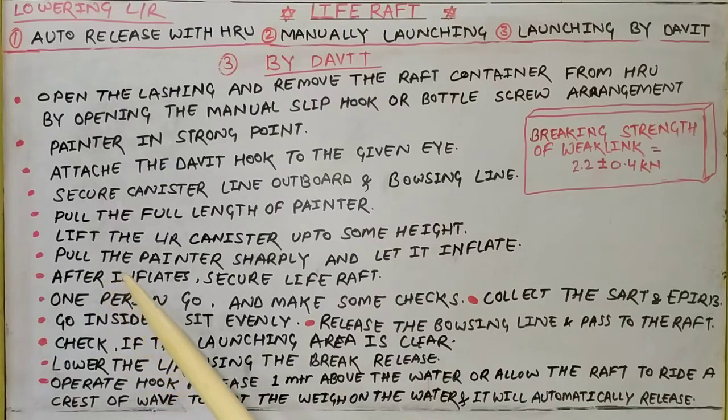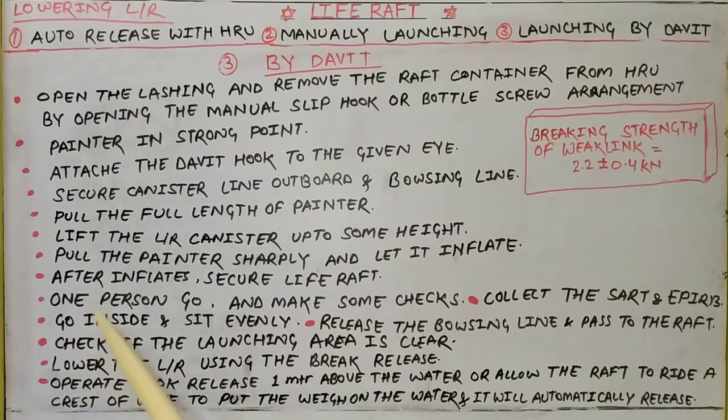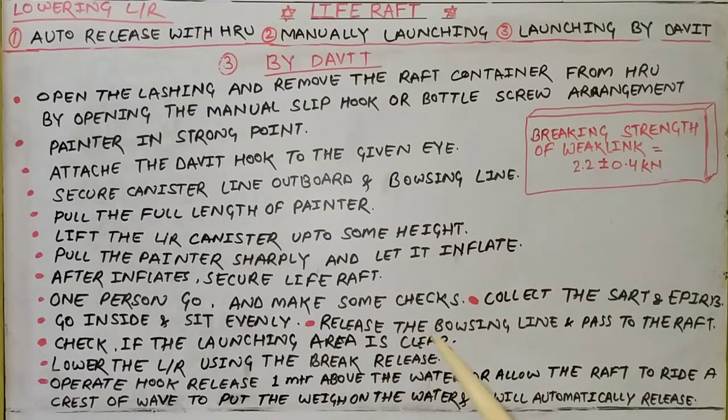Then lift the life raft canister up to some height. Pull the painter sharply and let it inflate. After it inflates, secure the life raft. One person goes and makes some checks. The next point, collect the sharp and a pub. Go inside and sit evenly. Release the bowsing line and pass the raft.